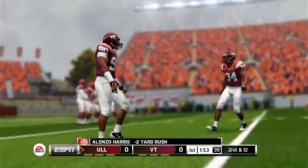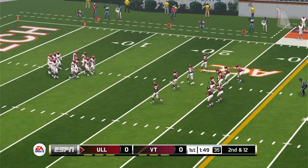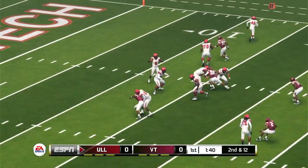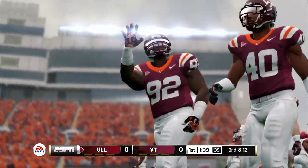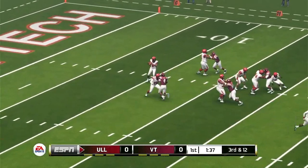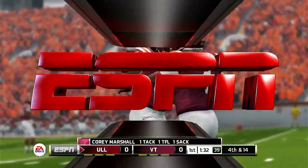Runs it, and he stops short of the line of scrimmage. Second down, about 12 yards to go. Ball on their own 18. Fires quick out to the receiver, and he can't make the grab. Here they come, and they got him. Sometimes it's just a relentless pass rush that results in a sack. That's what happened there.